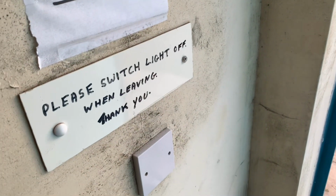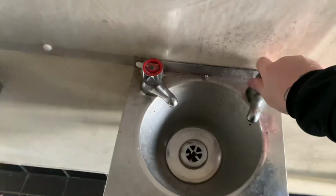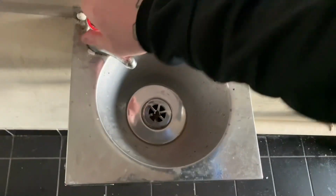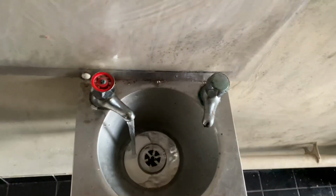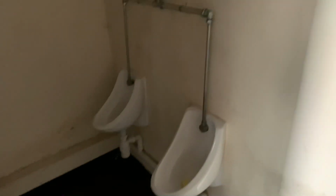Oh, maybe we can have a look then. Please switch light off when leaving, thank you. Have we got a light switch? Will that do it? Sinks. So you can't use the cold tap. That one's out of order, do not use.